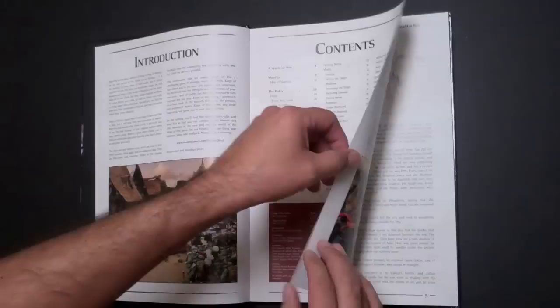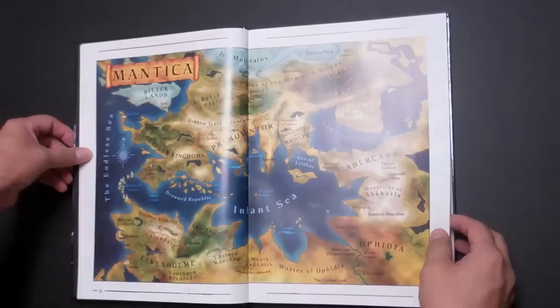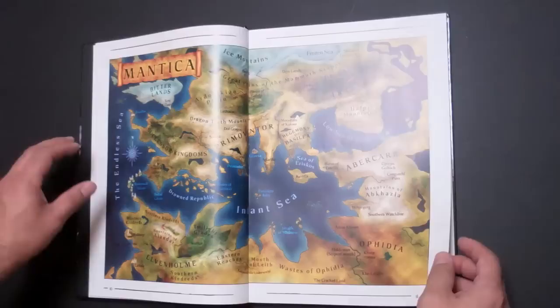First thing you get right off the bat is 15 pages of the general high-level overview of the world. You get some art, you get some background, and then you actually start to get into the more detailed things. We get our big maps, we get Mantica, the world of Kings of War, and you can see it's vaguely a twisted European world. It could be Europe, maybe, over here. This could be the Fertile Crescent, and over here, North Africa-ish, if such a thing were possible, which clearly it's not. I'm sure that's just me seeing faces in the sand and in the clouds.